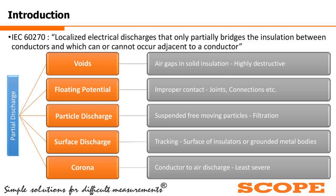Corona, in terms of severity, is considered least because more often than not we get to see that corona is always there, and most of the time we ignore it unless it actually looks like that something bad is going to happen or it has actually turned into something very serious. Now, this is actually the most common phenomena and least severe. So this is a brief idea of the types of partial discharges that there are.